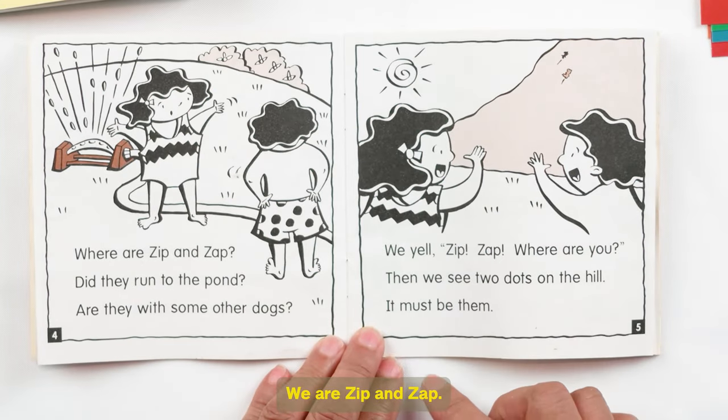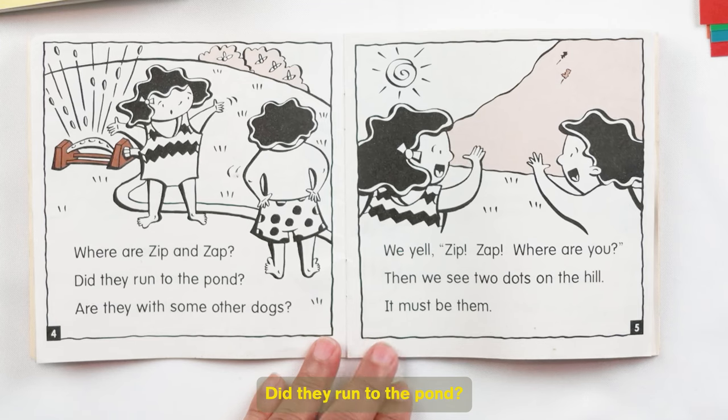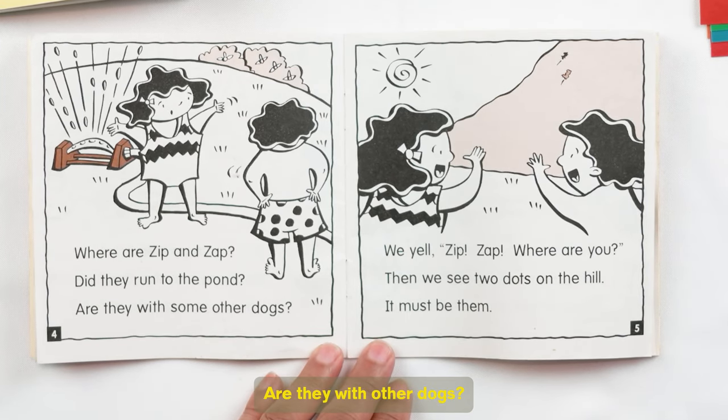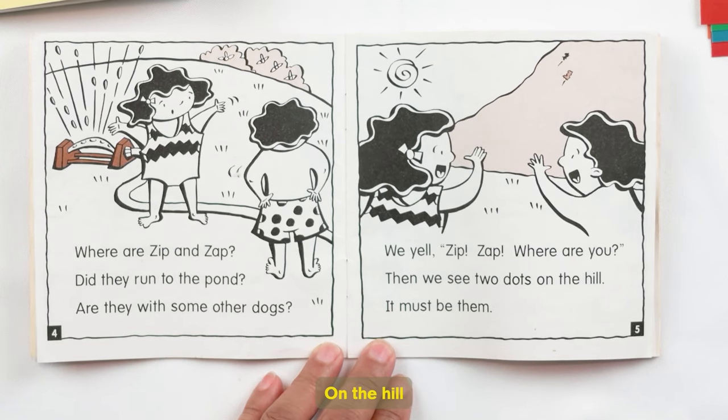Where are Zip and Zap? Did they run to the pond? Are they with some other dogs? We yell, Zip, Zap, where are you? Then we see two dots on the hill.